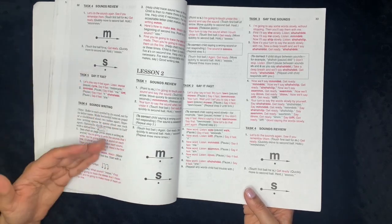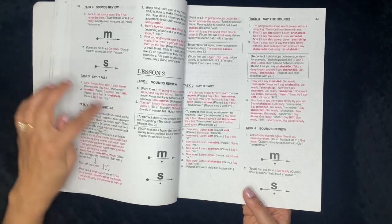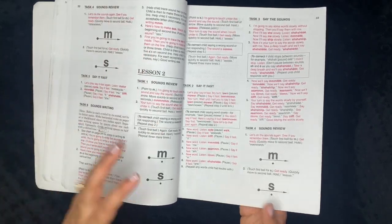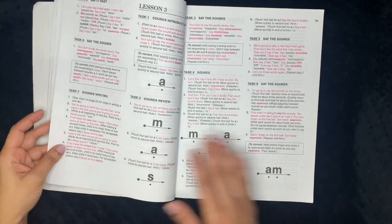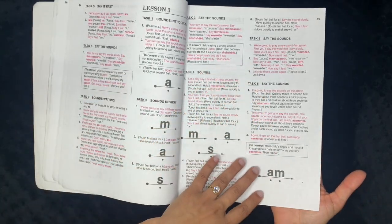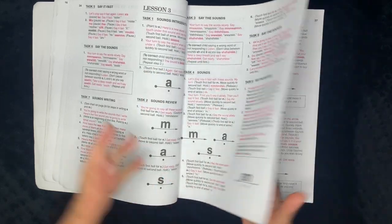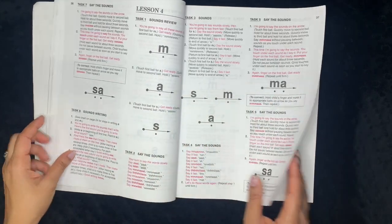You'll notice it goes pretty slow. So that first lesson, you just have the M sound and the S sound, and you have handwriting for both of those letters. And then you go on, you review those 2 sounds. By the third lesson, you've added an A sound. Task 6 on the third lesson gets you to the word "am." And you go through that, and it just keeps going and building on each other.